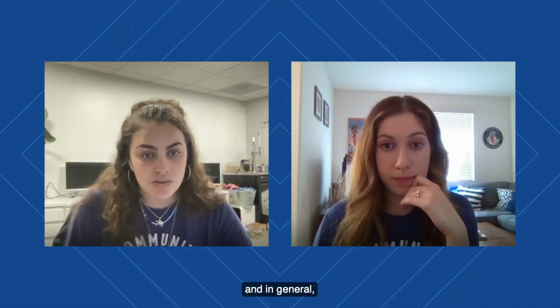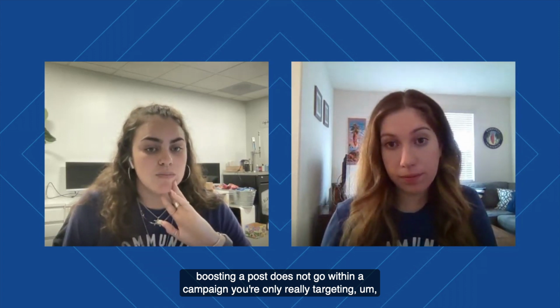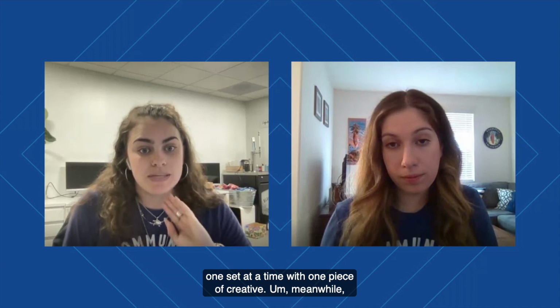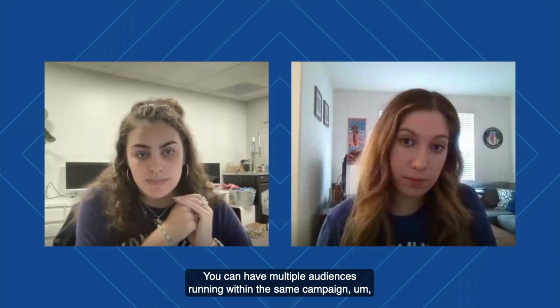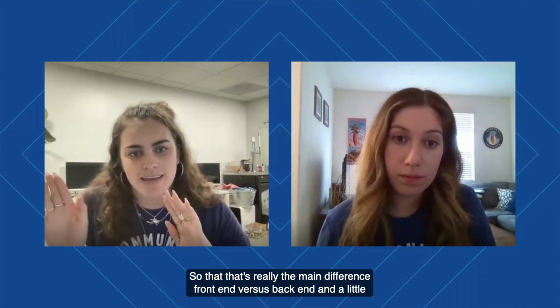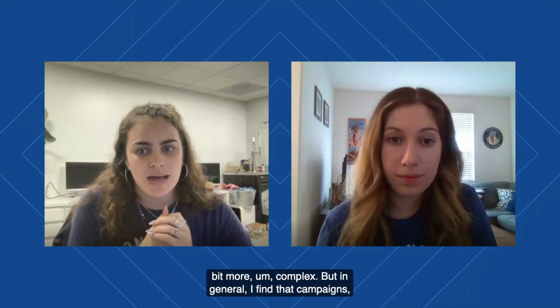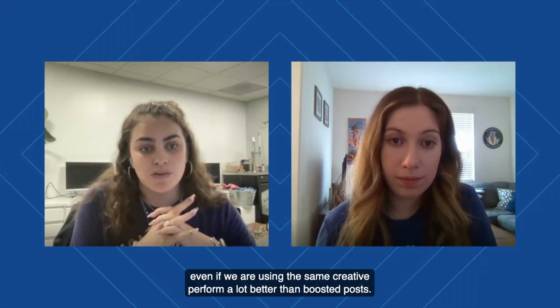And in general, boosting a post does not go within a campaign. You're only really targeting one set at a time with one piece of creative. Meanwhile, a full out Facebook campaign, you can have multiple audiences running within the same campaign, and you can use multiple creative iterations. So that's really the main difference, front end versus back end, and a little bit more complex. But in general, I find that campaigns, even if we are using the same creative, perform a lot better than boosted posts. Got it. Okay, good to know.